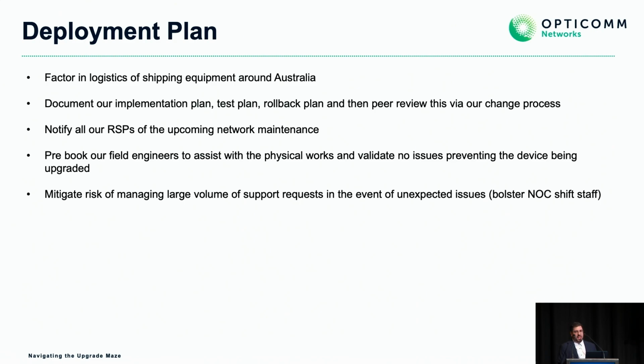We need to also mitigate the risk of a large volume of support calls if something goes horribly wrong. This is something that can often be forgotten about, is your poor ops team, when it doesn't go to plan, suddenly the phone rings thousands of times. So we did this by bolstering our NOC shift staff every time we did an upgrade, to ensure that there were adequate staff members to account for any increased volume in workload if required. And for our first upgrade, we had JTAC on the call with us.